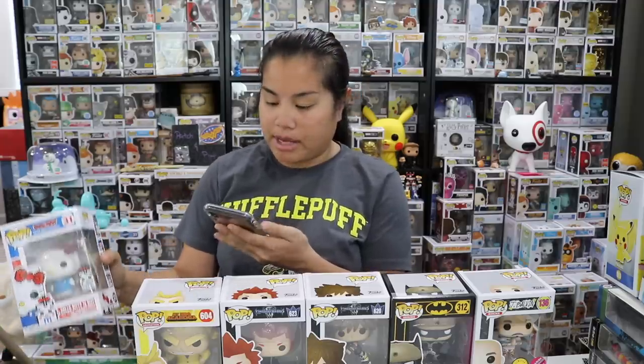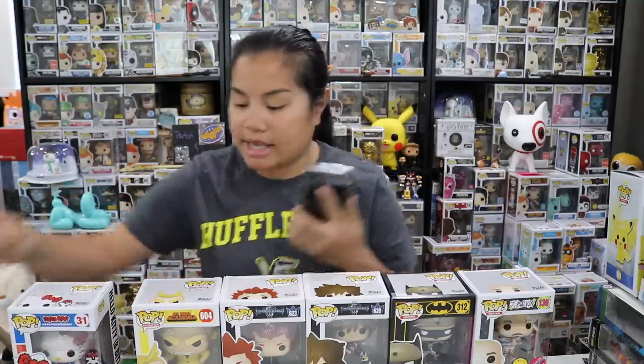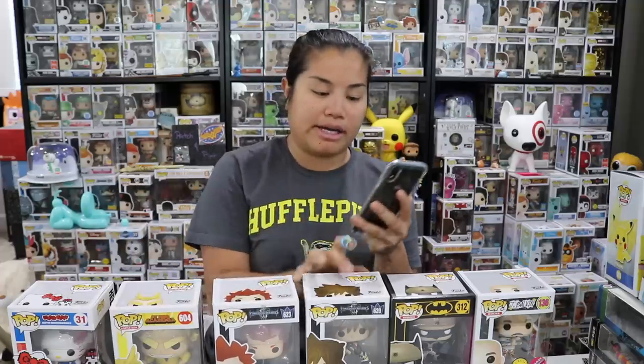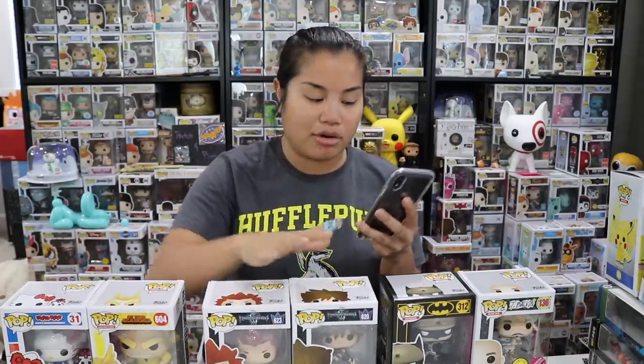So first pop we have is our Hello Kitty pop. Regular pop is $8. Oh, that's actually more than I thought it was going to be, honestly. Uh-oh. Okay, the My Hero Academia pop. Dang it! It's $7. That Hello Kitty pop, I thought it was going to be $5. Okay, Leia's $9, so we're still on track for at least that being in the third place spot right now. Sora is $10. Okay, we're doing good. So I messed these two up, but so far these two are okay.